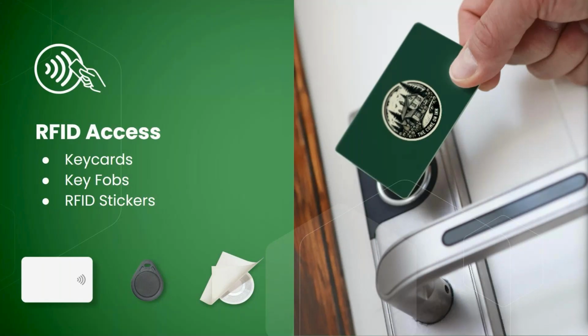And the third type of entry method that ResNexus locks can provide is RFID access. So this could be a key card or a key fob or even an RFID sticker that you can stick to really anything you want. And this is a great option if you still like the idea of being able to manage access for your guests online, but you also still want to provide a physical key for them. Because maybe not everyone wants to type in a code to access their room, maybe they just want to use a key.